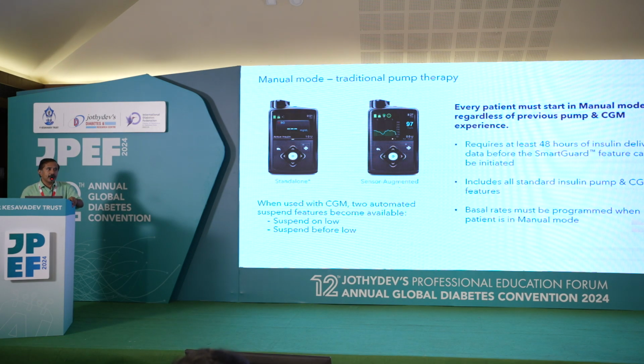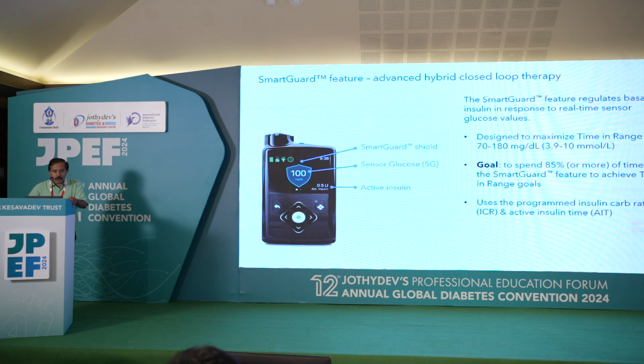Like in every patient we initiate on pump, we have to teach them how to use the manual mode, including the bolus programs. And the SmartGuard, we have to teach them, this is the symbol of the SmartGuard. Only when this is active, that indicates that your pump is going to work on the automated system. Otherwise, at times, you may have exited the system. That is a very important thing which you should tell the patients. Because we believe that the pump is doing everything and we can be carefree. But at times, the pump can exit from the system, and at that time, this safety feature won't be visible.